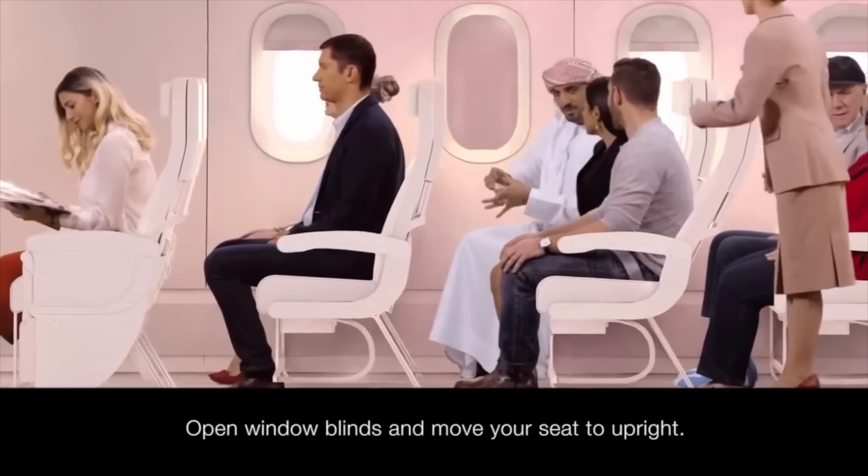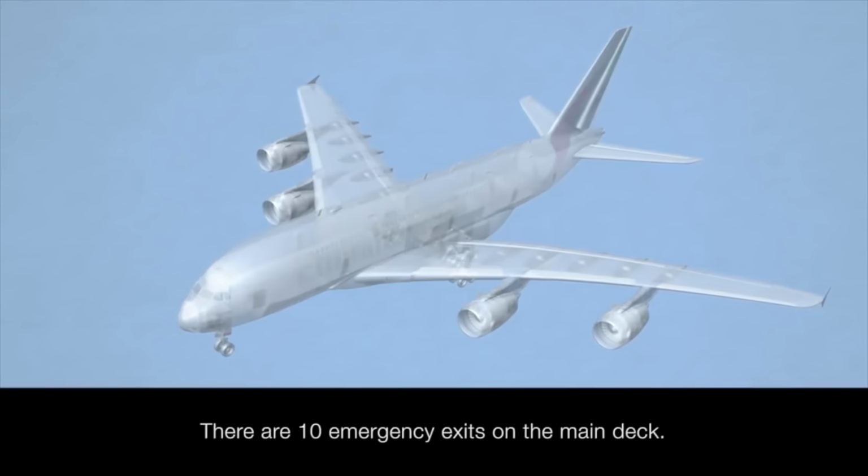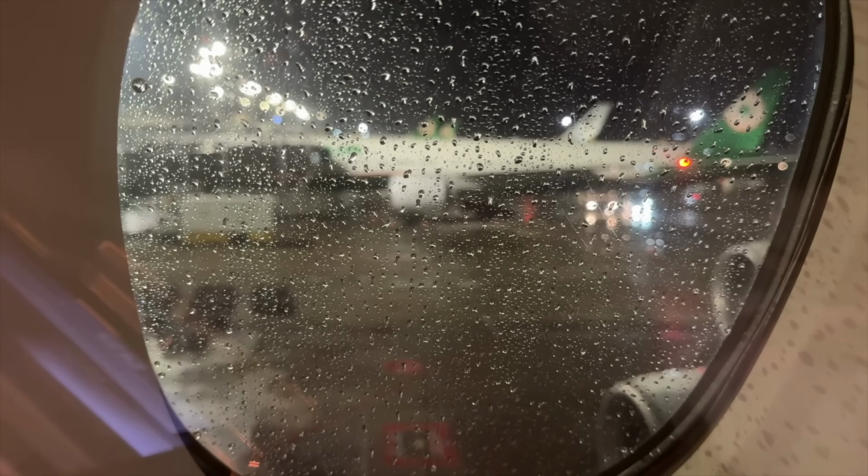Mind should be open and your seat in the upright position. There are 10 emergency exits on the main deck of this A380.